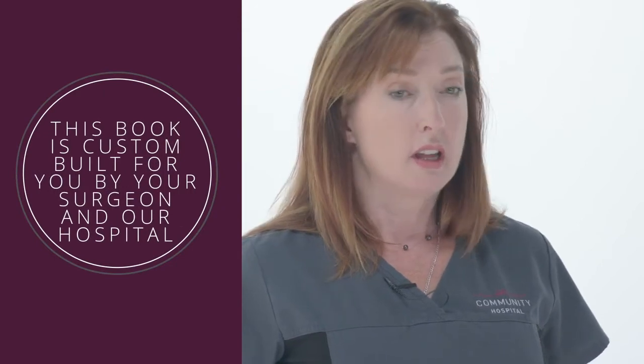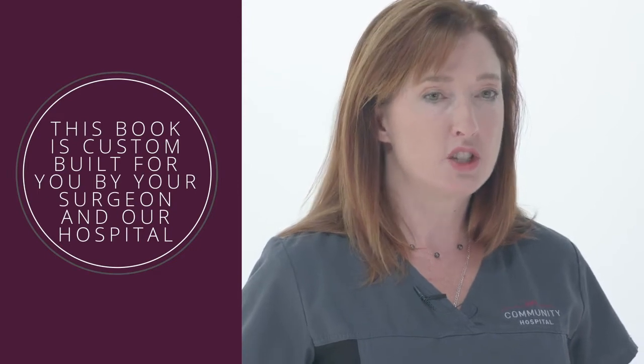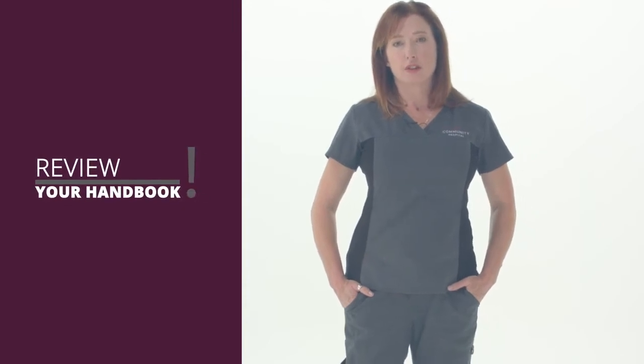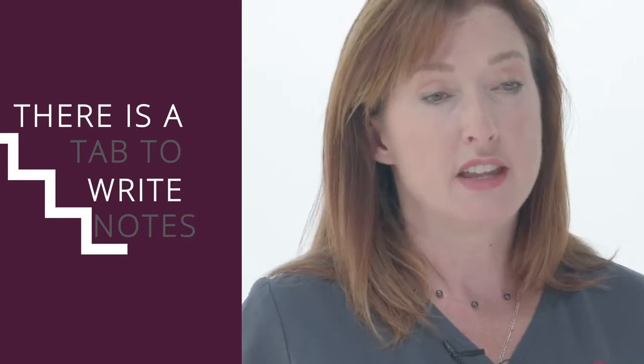Your patient handbook is yours to keep. It has a lot of useful information for your surgery, for after surgery, some potential complications, and then how to prevent those. The last tab of that book, diagnosis-specific information, is generally just for you. It's custom made for your surgeon and for your surgery. So if you don't read the whole book, some people just don't have time or don't want to, that's okay. But please read that last tab. That's the one your surgeon wants you to really pay attention to.